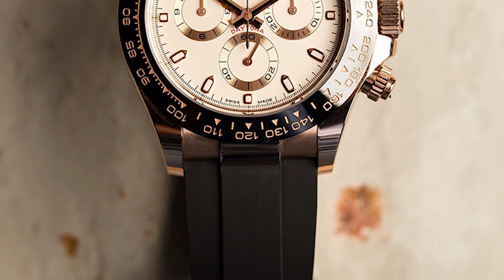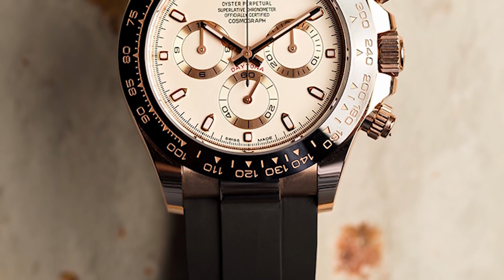The second thing we're going to talk about is the Daytona Oysterflex. We talked about it earlier. They're an amazing watch, super comfortable to wear, always wanted to be seeing those.